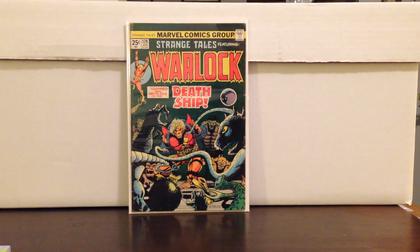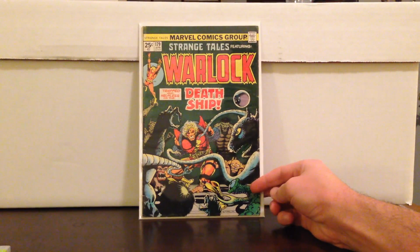So I feel like this is a really underrated book as far as another character that could show up in the movie, and it's not really being talked about at all right now. This isn't a great copy. I just wanted to get one because I didn't have one yet. I paid $3.30 for it. Another very good find. I'll definitely upgrade that multiple times, hopefully.